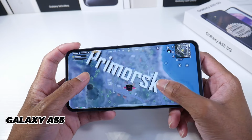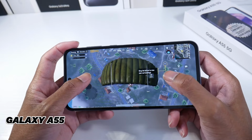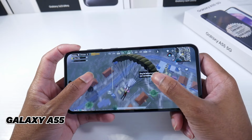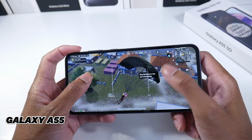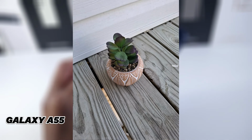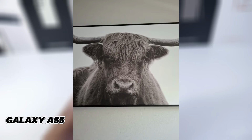We do have on here actually pretty decent stereo speakers as well. You also have the fingerprint scanner. It is an optical one. It works perfectly fine. And I think the biggest highlight here is it has pretty good cameras. It's got a 50 megapixel standard, a 12 megapixel ultra wide, and a 5 megapixel macro. It can only shoot in 4K 30, and you have a 32 megapixel selfie camera that also shoots in 4K 30.